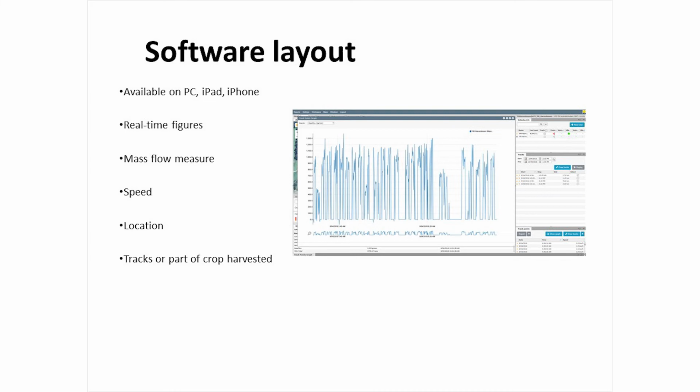The information that we get off that, it all comes in real time. It's the mass flow rate, speed, location, and we can track what parts of the crop we harvest, which is important. So if we've got quality issues and we know what part of the paddock they're in, obviously if you're an agronomist or if you're managing from the company perspective, you're not in the paddock, so it's a handy way to check up on your harvest operator to make sure he's in the right spot that he should be in.